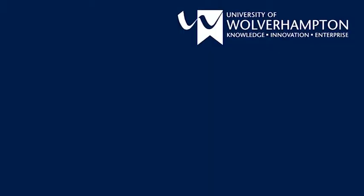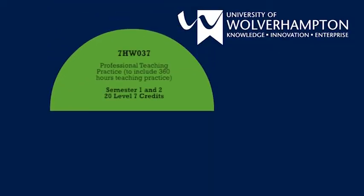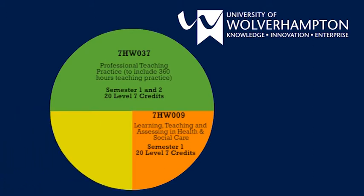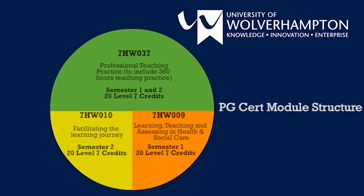No, the beauty of the PG Cert Ed is that it's made up of three modules, but two of those modules can actually be studied independently or as standalone modules. For people that want to study educational theory, we can offer one particular module. For people that already have teaching experience, we can offer another module which tends to focus more on curriculum development. To that end, it enables people to study in bite-sized chunks if they choose not to do the course as a whole.